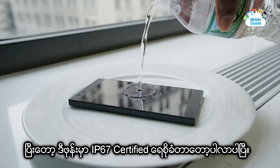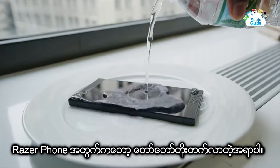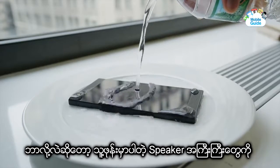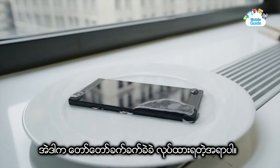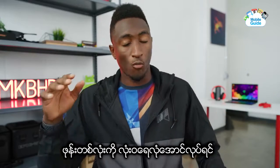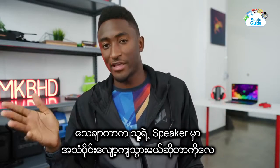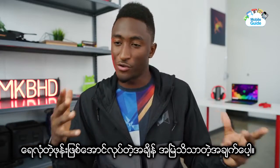It's also now IP67 certified, which the first one wasn't, but doing this turned out to be a big deal for Razer phone because the huge speakers had to be water sealed but still keep their massive sound. That's the whole reason they're there. So that was a challenge for them. As you may know, waterproofing a phone 100% of the time has a hit on the speakers. When you go from a non-waterproofed phone to a waterproofed phone, you always notice that.